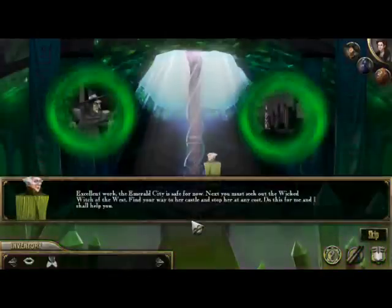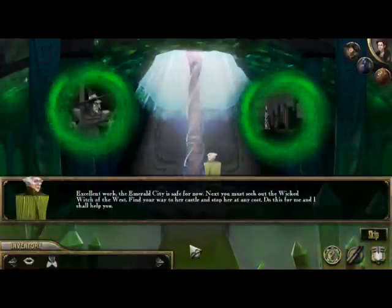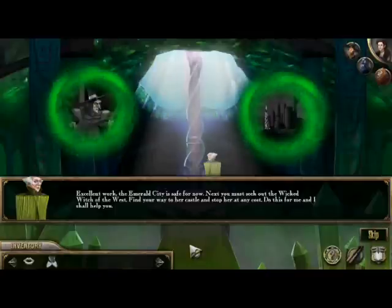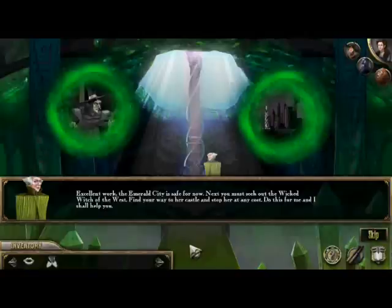Excellent work. The Emerald City is safe for now. Next, you must seek out the Wicked Witch of the West. Find your way to her castle and stop her at any cost. Do this for me, and I shall help you.